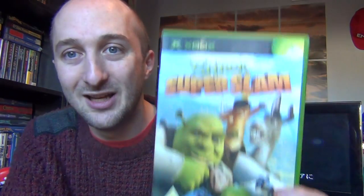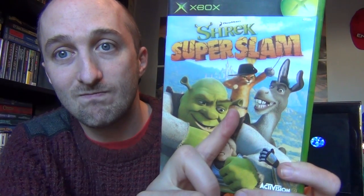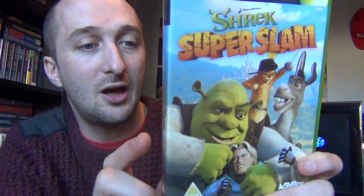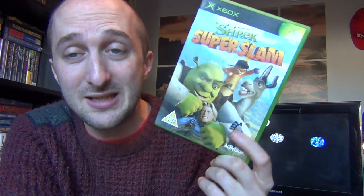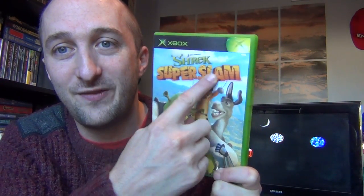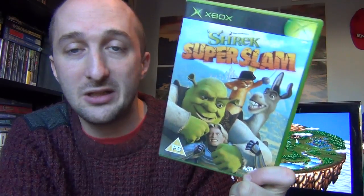Next one, Shrek Super Slam. I got this mainly because it has a cat in it, and my other half is crazy about cats. I thought we might have some fun playing this. She likes this character out of Shrek, and I just haven't really seen this around anywhere, and weirdly, I thought, is that a rare game? Is that uncommon? No, it's based on a very, very massively popular film. It's a licensed game. It's not going to be rare. I'd never seen it around, so I paid the £3.50 delivered for this. We shall see if it is any fun or not.